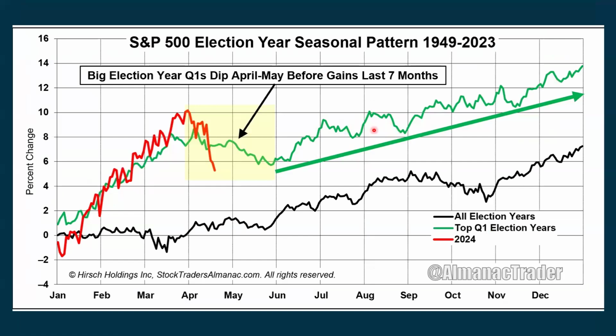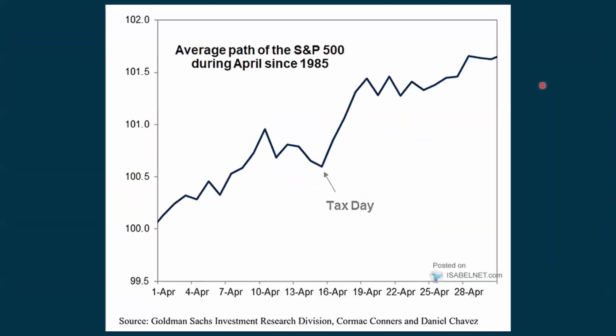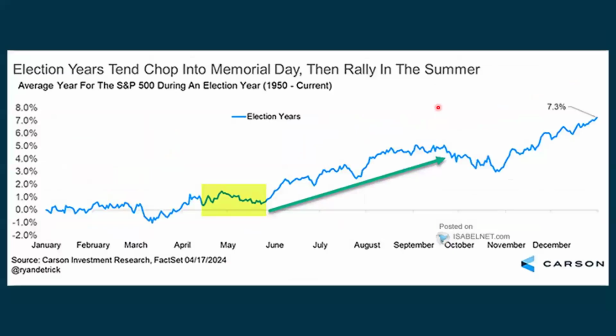Then this kind of shows that same thing. We're seeing a little bit of an improvement here when we compare what the S&P has been doing with the top first quarter during an election year. We really came down underneath that. We're possibly coming back up, but then right about the beginning to early part of June, this is when we tend to see more strength coming back into the market. Wednesday is the most negative day of the week, and we still could be seeing some positive seasonality as we set to finish out April.